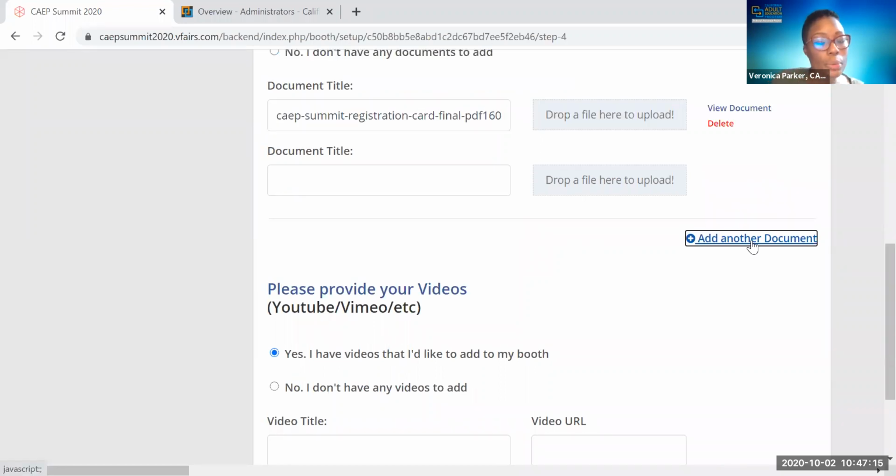And remember, as we were talking about in the virtual platform, the documents that you add here, as well as the videos that you add here, will be displayed in your summit booth. They will be displayed in your booth information. They will also be displayed in the resources section. So be mindful of what you are adding here, because it's automatically transferred over to that particular section.